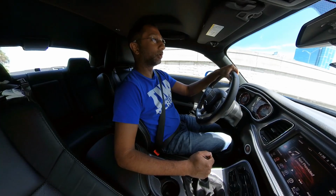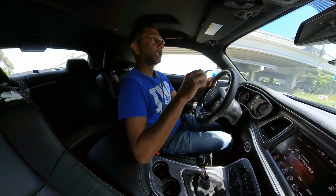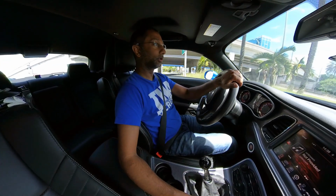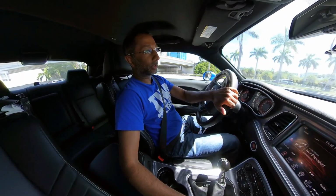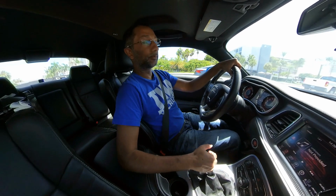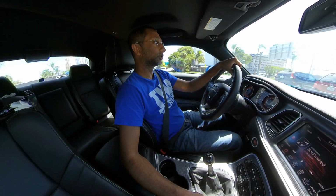You're going to get the drag mode, which, if you remember from the Demon, uses the adaptive dampers to give it a little more cushion in the back so you get some grip when you squat and go for a drag launch. I thought that was pretty cool. If you get the narrow body on the Super B, you still end up with the 275 tires, but on 20-inch rims. The wide body is what gets you that Demon setup: 18-inch rims with 315s. Really cool. I think that's going to be a nice one.